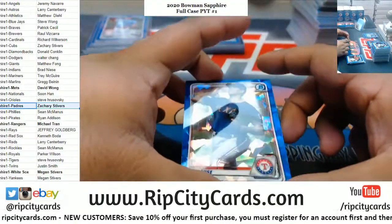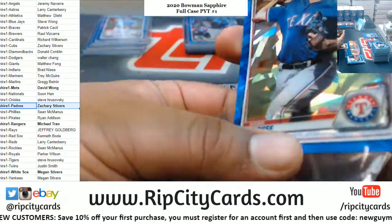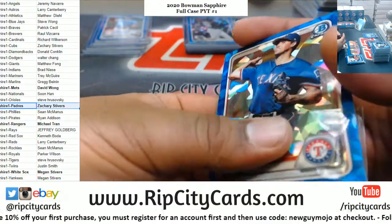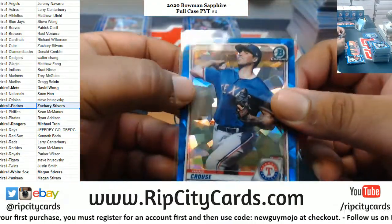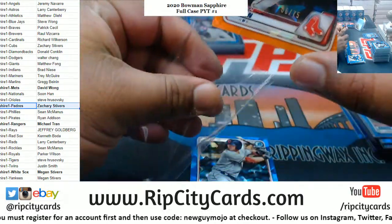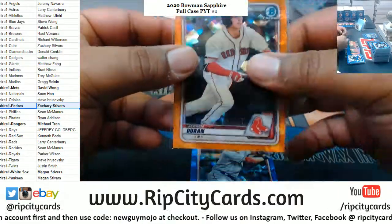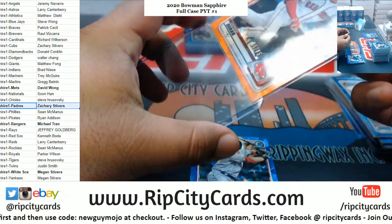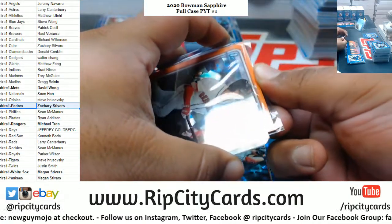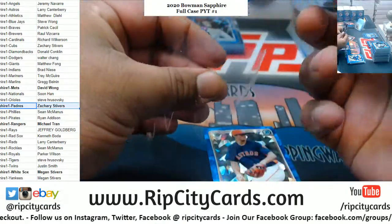Alright, last pack from this half. Hunt Cruz. Come on. And nice, there's a lot of oranges coming out. Jaren Duran, a 75, Red Sox. Need to blow my nose. Nolan Jones, Indians. We've hit both.